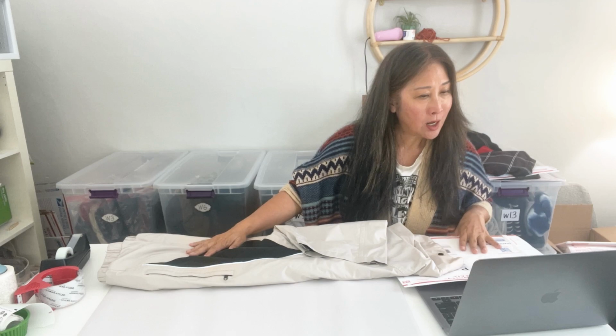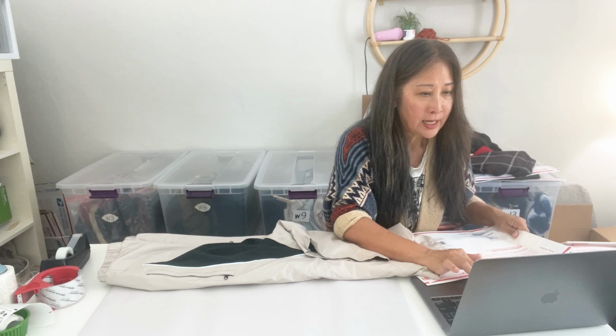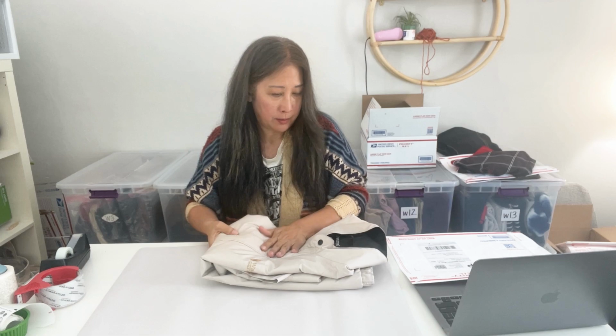Okay, so this item actually did take a while to sell, I think. Yeah, it took about a month to sell and it sold for $15. So I'm happy to move this item. Oh, wait, let me see. Yeah, you can move it this way.